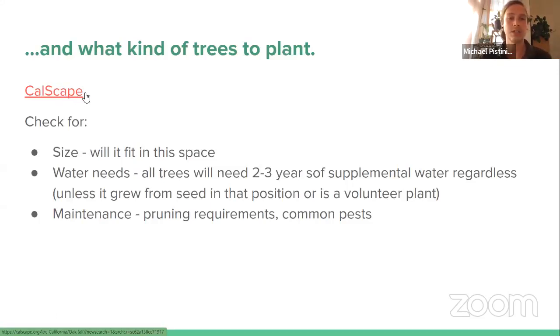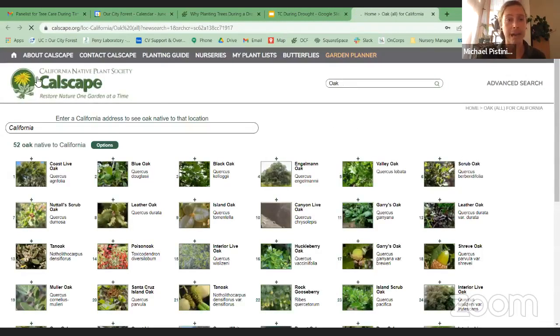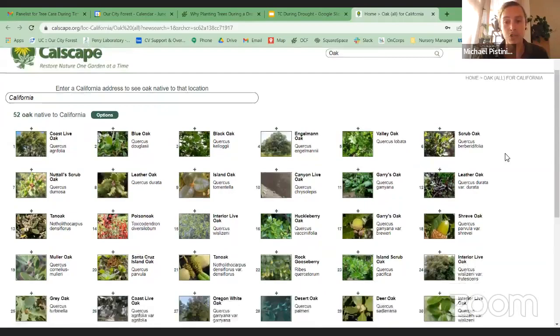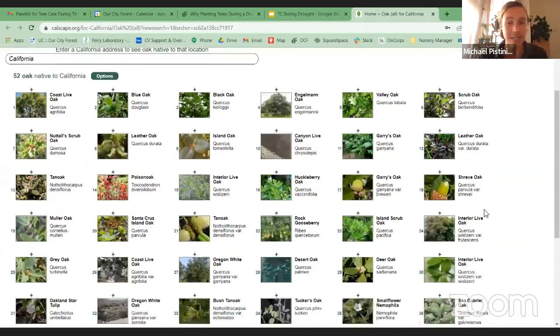Why don't I just click on it, just for funsies. Calscape is the website of the California Native Plant Society, and it will give you everything you need to know about native trees in our area. I linked it to the oak page. So these are all of the native oaks.